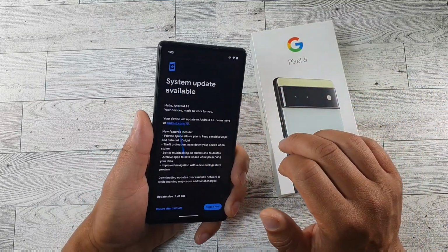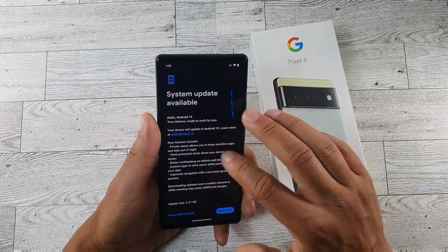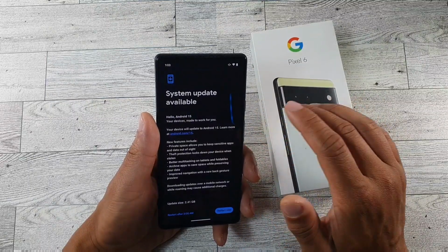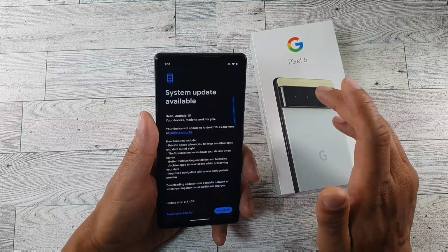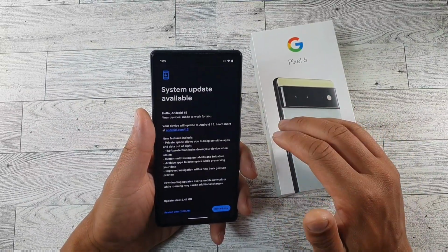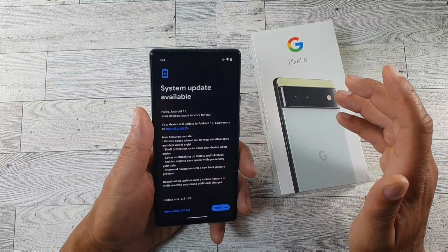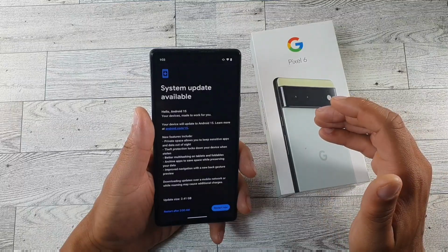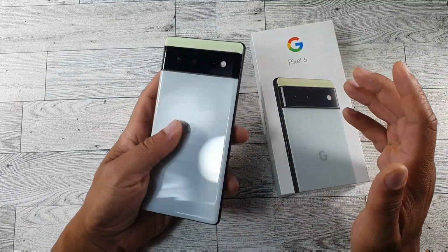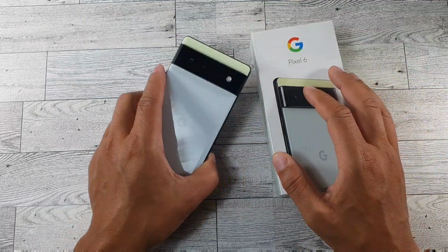Some of the things that you will be getting with this update are the private space that allows you to keep your apps and data out of sight, theft protection that locks down your device when it's stolen, better multitasking on tablets and foldables, archive apps to save space while preserving your data, and improved navigation with a new back gesture preview. So let's go ahead and restart the device, and we're going to take a look at Android 15 together, and look at some of the features on here.